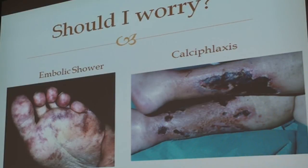This is typically pretty painful, and so you might see this and say, well, we'll get them in to see someone in a week or two. They need to be seen today or tomorrow. This is a case, I had never dealt with calciphylaxis. I've only had one case of it.